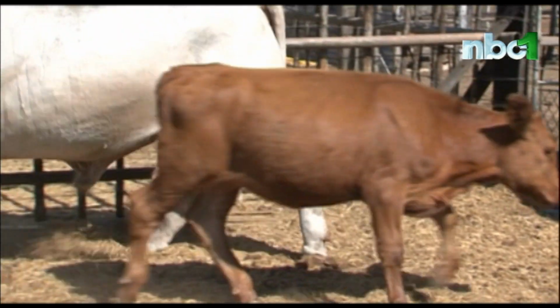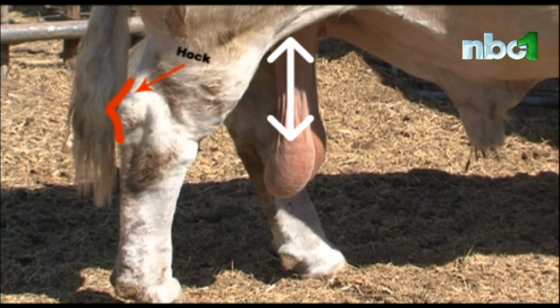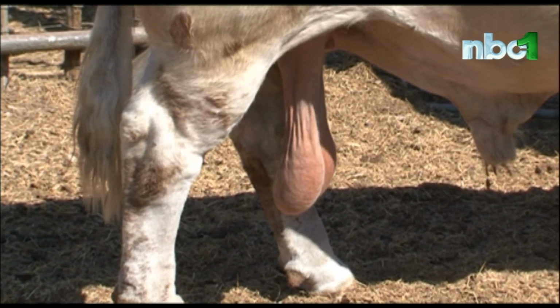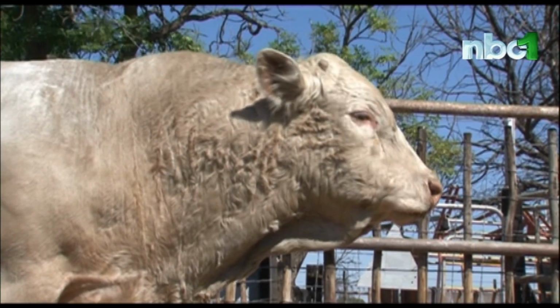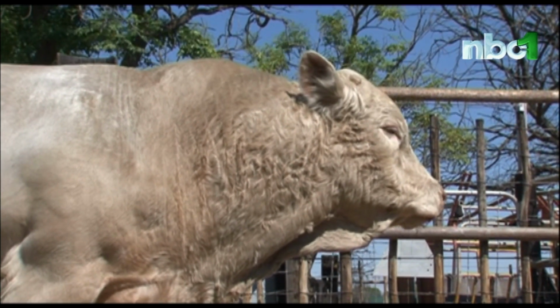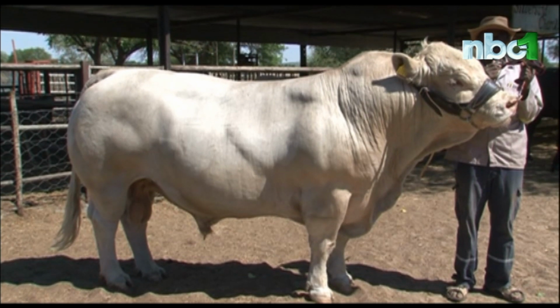Bull A has two undesirables: testes that hang below the hocks and a sheath that is too long. However, it has a great top line, full in the hindquarters, and a good masculine head. That was Bull A. Now let's move to Bull B and hear what makes it more desirable compared to Bull A.